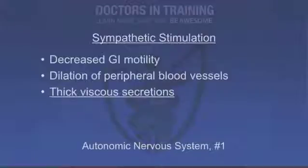Dilation of peripheral blood vessels. So you want to get as much blood to the peripheral muscles as possible so you can run away really fast. You get thick viscous secretions. I'm not exactly sure why that's helpful. I guess so you're not drooling while you're running. But all of these things, it's pretty obvious. You want to increase that heart rate. You want to do all these things in order to beef up your musculature and to get away or to fight.